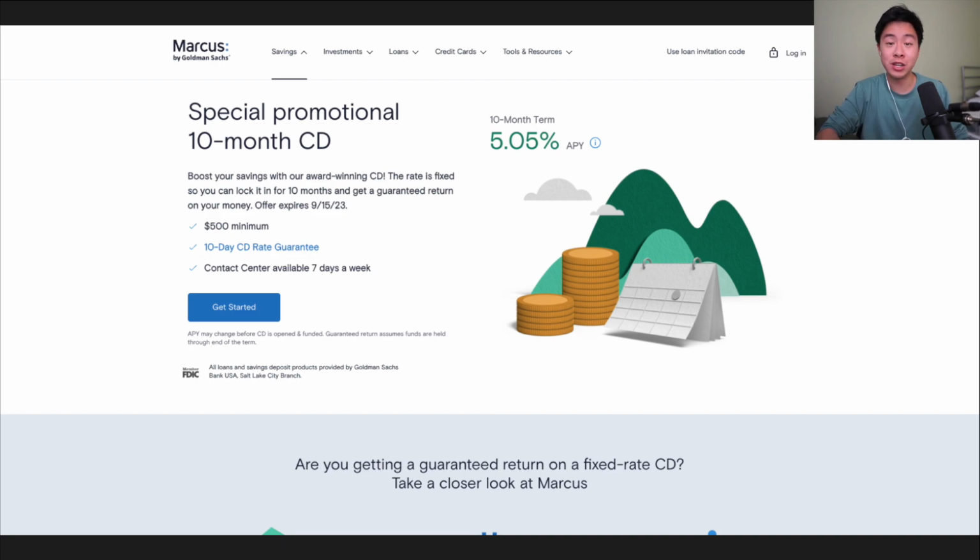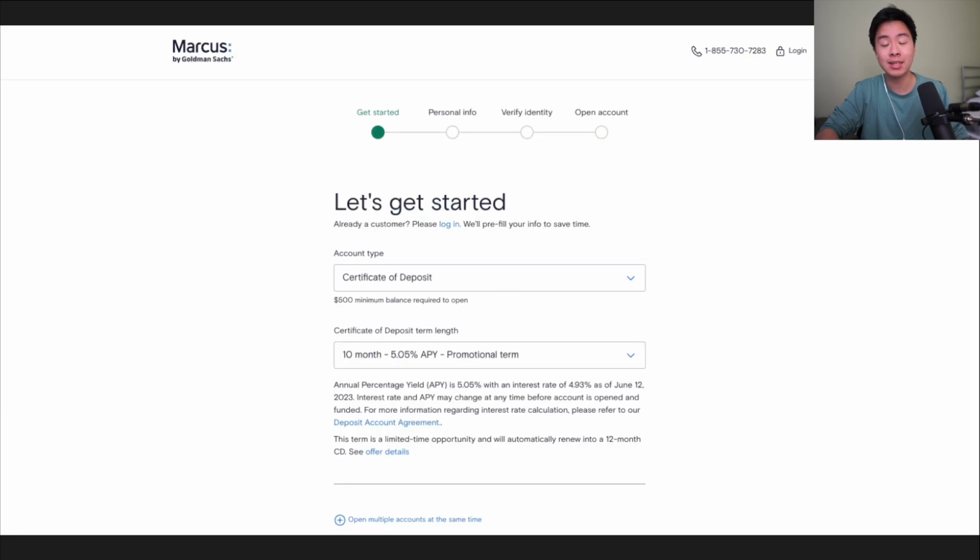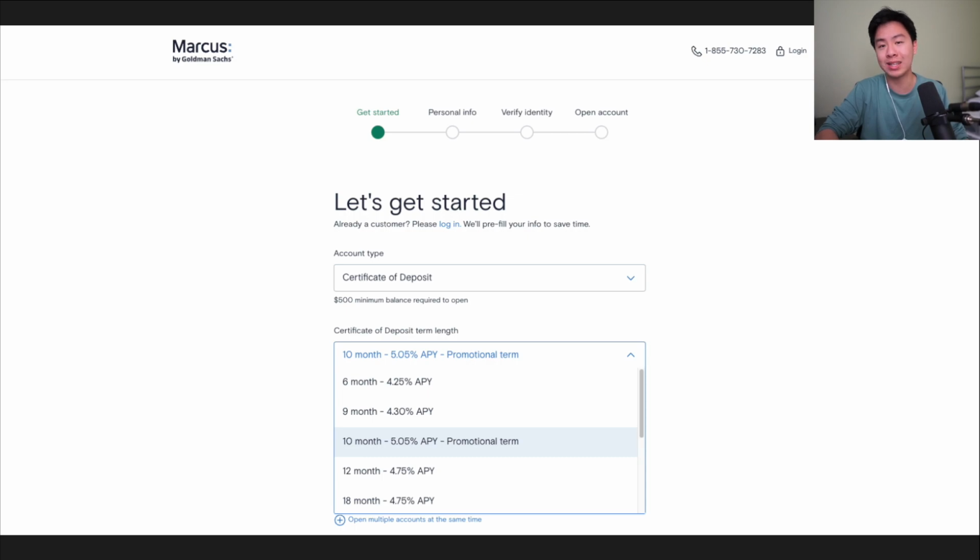So if all that sounds attractive to you, how do we open up a new bank CD? And let's start off as if we are a completely brand new customer to Marcus. We'll first choose Get Started on this promotional tab. Next, you'll see this screen right here. The account type that we want to use is a certificate of deposit. After all, this is a bank CD where we're locking up our money for a fixed rate. The CD term length is 10 months for 5.05% APY on the promotional term. There are other rates as well for 6, 9, and 12 months. However, all of these rates are well below 5%, so the 10-month promo is by far the best option.